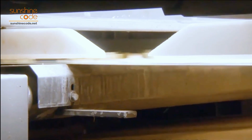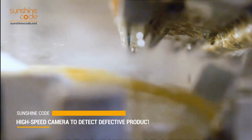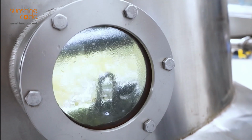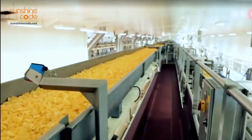Following this, the potatoes are cut into smaller, uniform pieces with precision automated machinery. This cutting process guarantees consistency in every piece, making sure they are perfectly prepared for the next stage. Our cutting-edge technology allows us to handle large quantities of potatoes quickly and efficiently.